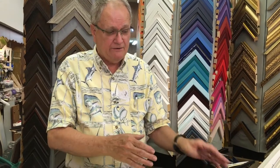I've had a number of customers over the years bring in items that they have purchased at a second-hand place, antique store, garage sale, wherever, and they have a picture or something they want to go into it, and they want me to make it fit. Well, oftentimes it's a different ratio. It doesn't fit exactly, so it may mean that I have to trim the item if possible, or I add a mat border to it to make it fit into the frame. You can do this as well. And I'd be glad to help you with that.